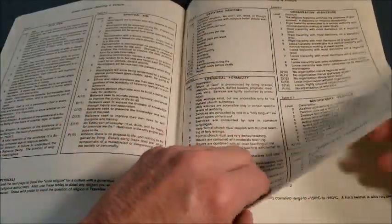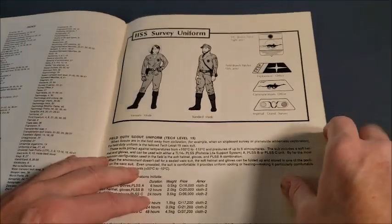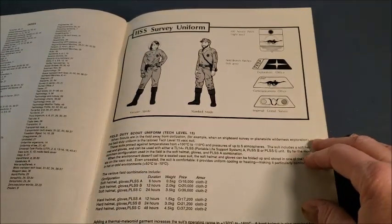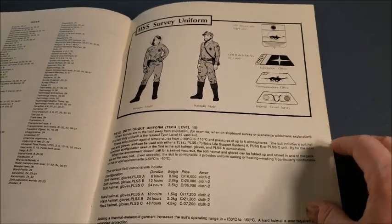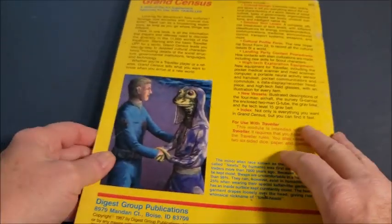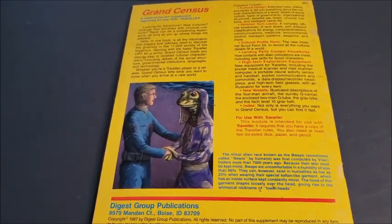It goes for 48 pages and then uses the inside back cover to give us still more information on the IISS survey uniform, what the scouts wear while they're on a survey. And there's a back page with a BOAP meeting a human.